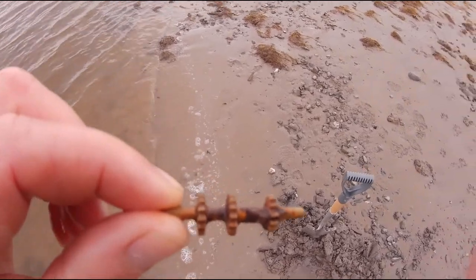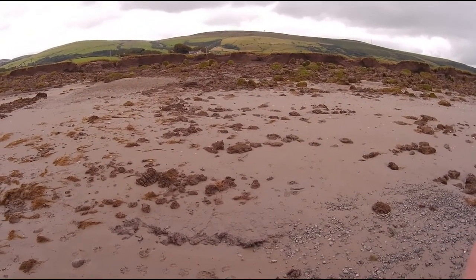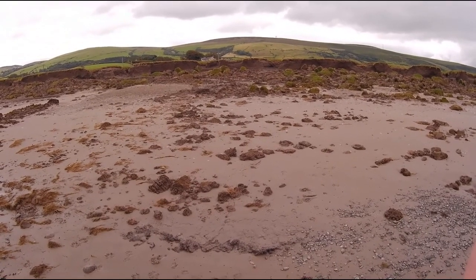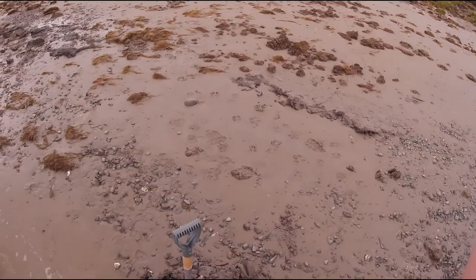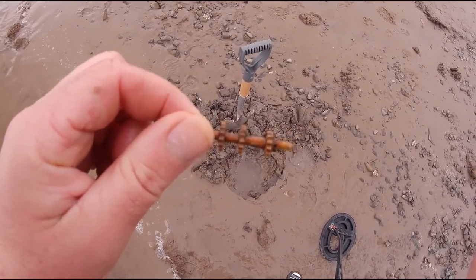But thinking about it, the way the sea's cutting this banking back, we would have been stood on turf not that long ago. This doesn't explain where that came from.